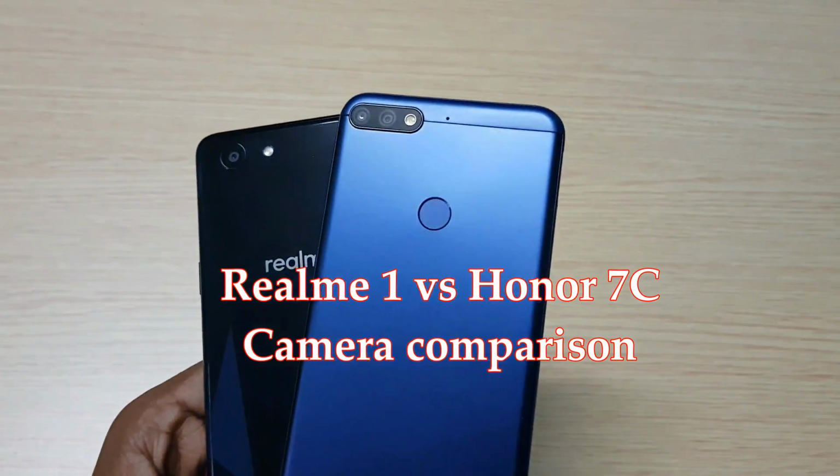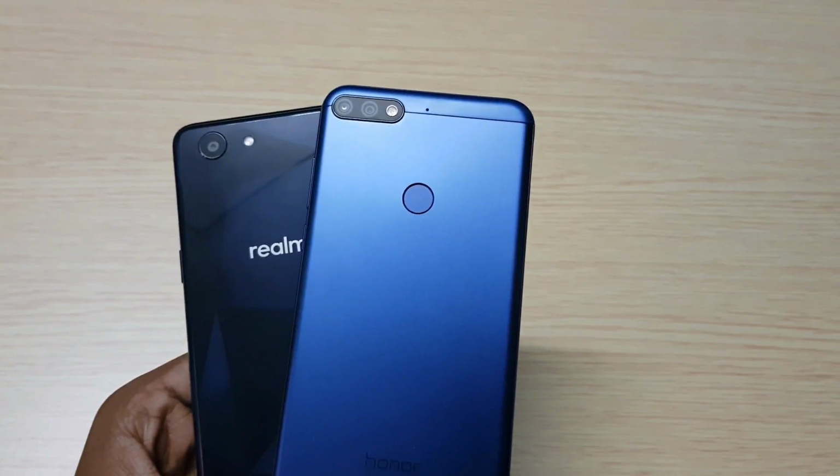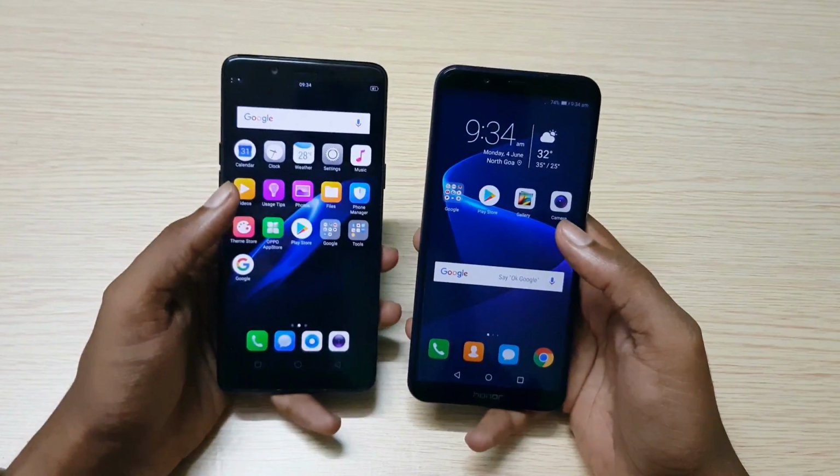In this video, let's do the camera comparison between the Realme 1 and Honor 7C smartphone. Realme 1 has a single rear camera, whereas the 7C comes with a dual rear camera.